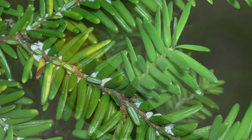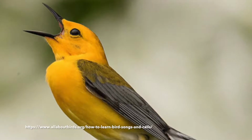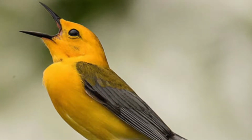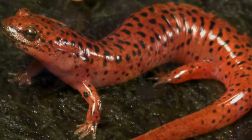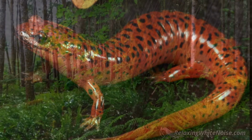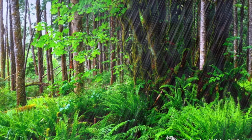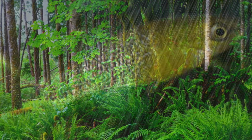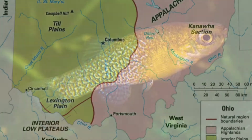Hemlock habitats host 100 bird species, and the fallen needles provide moist habitats for thousands of invertebrates and moisture-needing salamanders and newts. The leaf litter and roots help filter rain and snow water, and the dense canopies help moderate water temperatures in nearby streams and bodies of water.